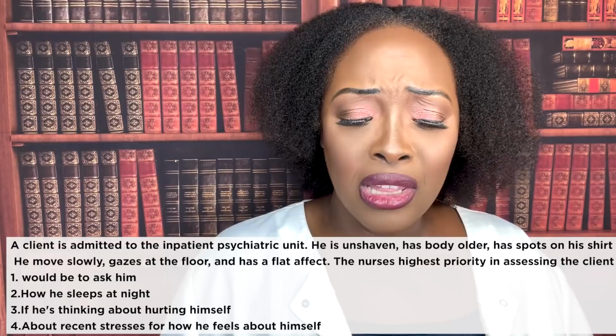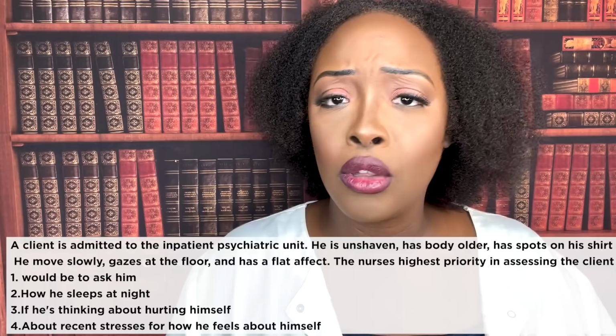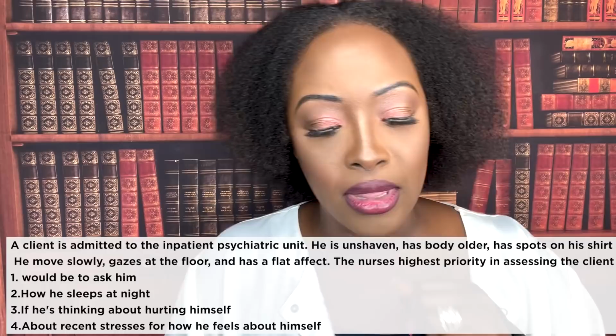You're suspecting this patient most likely has major depression. The first thing you're going to ask is, are you having thoughts of harming yourself? And if that patient says yes, you go and ask them, do they have a plan? Find out if they have access to the plan. And you're going to make sure that patient's on one-to-one. So number 2 is absolutely the correct answer. That is the number 1 question you're going to ask the patient.